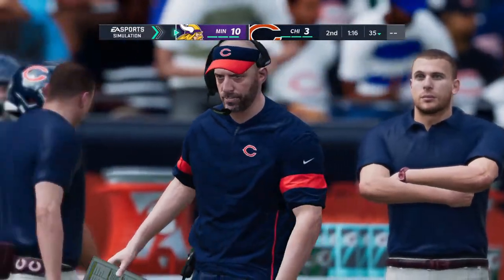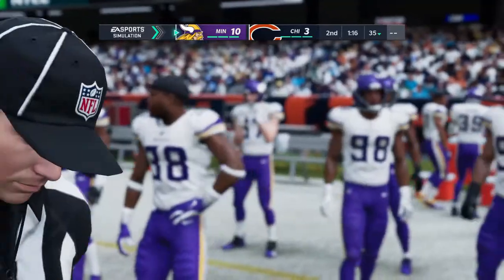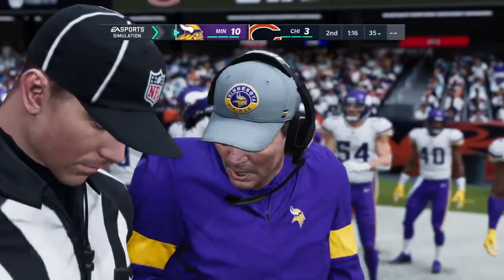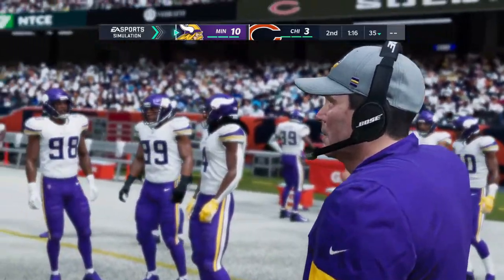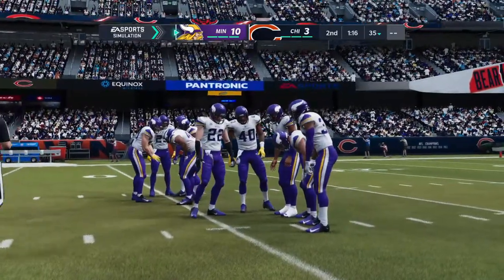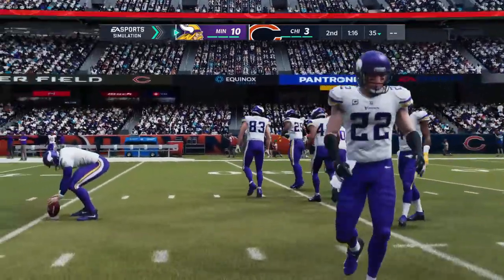So a dozen plays on that drive, CD, but in the end, it yields just the 3 points. Well, they were able to keep the defense on the field for a long time, but let's be honest about it. That was about as unsatisfying a drive as you're going to get. 12 plays and you only get 3 points out of it. Not quite the ending they were looking for.